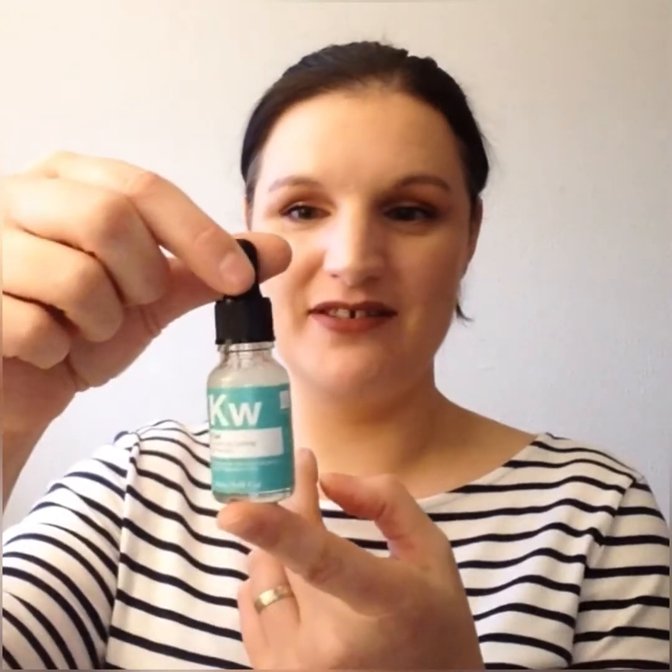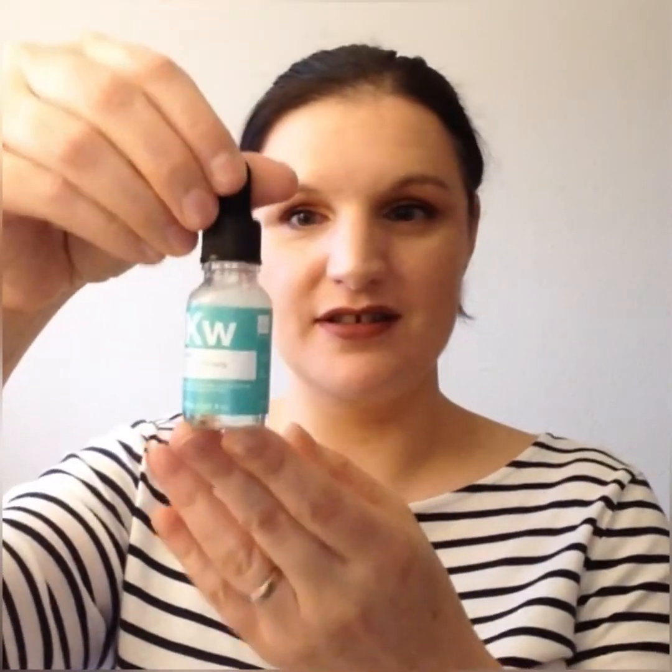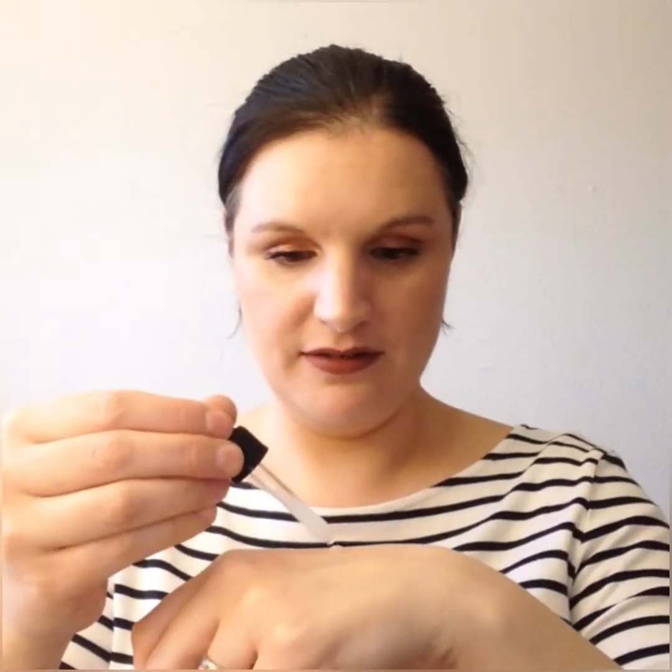I do like kiwis. They just remind me of the summer. The packaging is absolutely lovely. That looks like a really loose, very liquidy formula. It's a bit cloudy in there too. So there we go, let's see what this is like. I'm about to run out of my eye gel, so this would be quite handy to move on to.